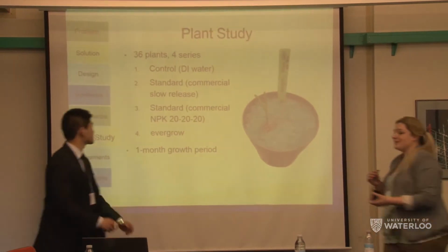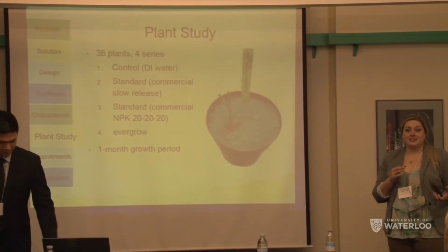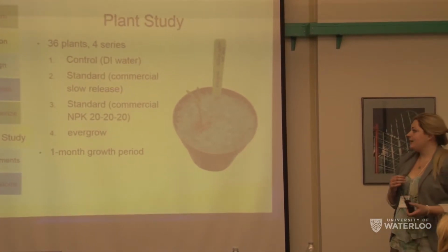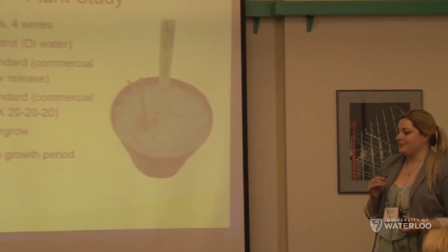All right, so once we were confident that the Evergrow fertilizer would deliver the nutrients to the plant as required, we went on to do our plant study. So the Evergrow fertilizer here is shown on the right, and we actually brought 4 of our plants from the study. We compared it to 3 other series of plants.